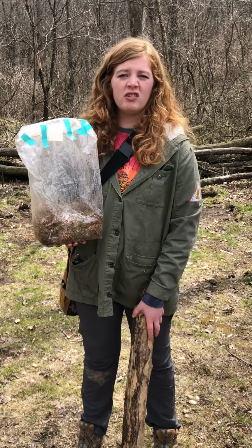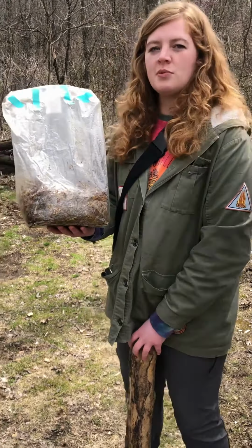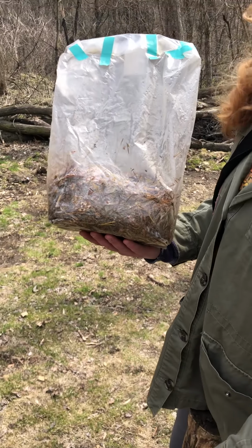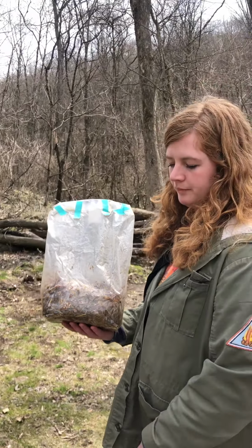So what I would suggest doing if you're just starting out growing mushrooms from scratch or at home is purchasing a grow bag. So this is an example of a grow bag. You can see this white coloration is what you're gonna want to have for all grow bags, but if you're purchasing them, they're gonna be white, ready to go for you at home.